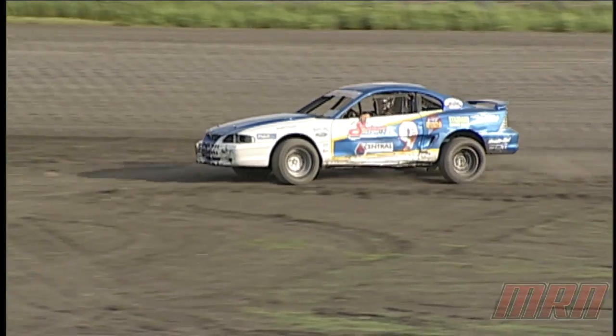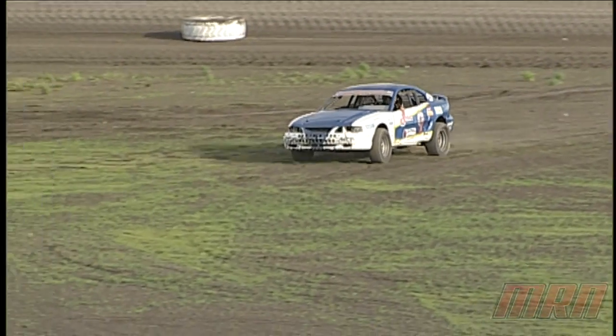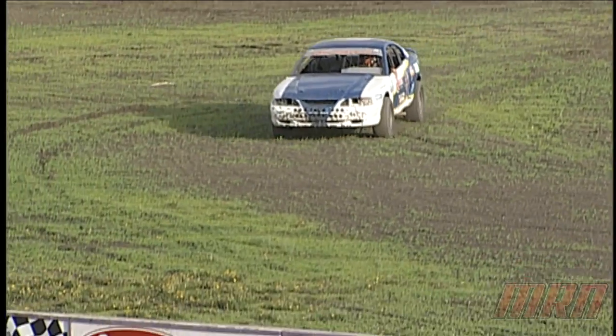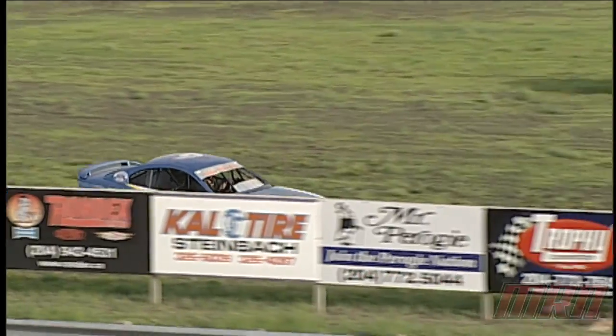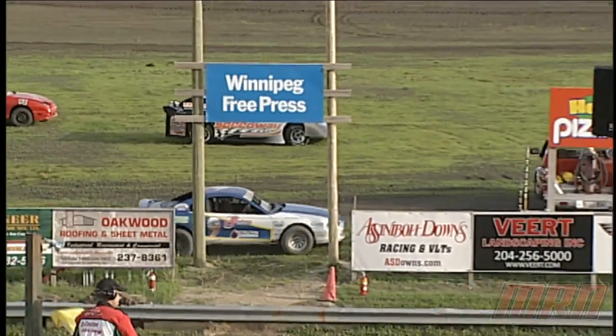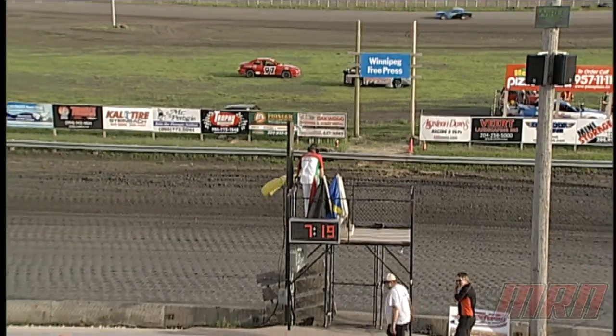And that puts an end to the very first heat race of the 2014 season here at Red River Co-op Speedway. As you see, the top 4 drivers moving into the center section of the track to do the official weigh-in to make sure that they are the proper weight.